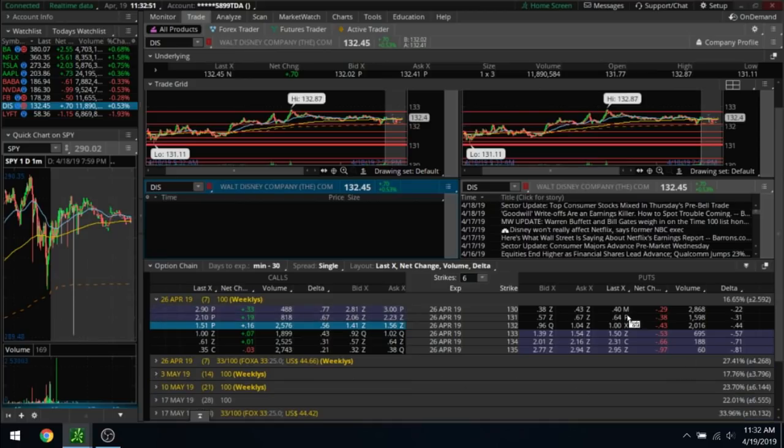All right? This week, if it's Monday, Tuesday, Wednesday, and even sometimes Thursday morning, I will trade these. You don't need more than 6 strikes here. I don't need to go way in the money or way out of the money. These hopes and dreams that are way out of the money usually aren't going to work out.